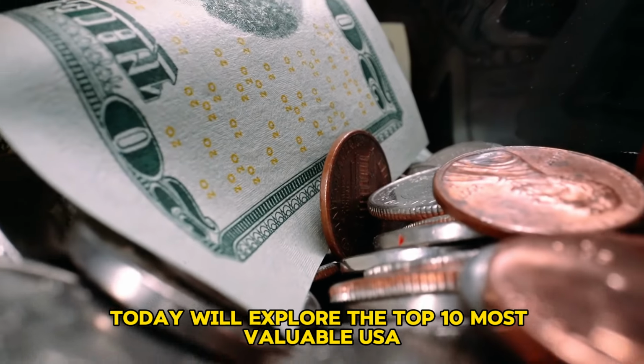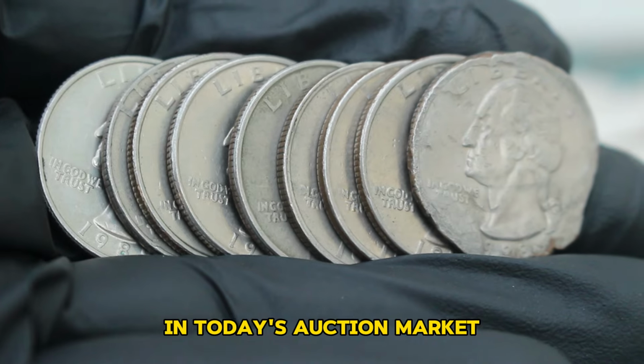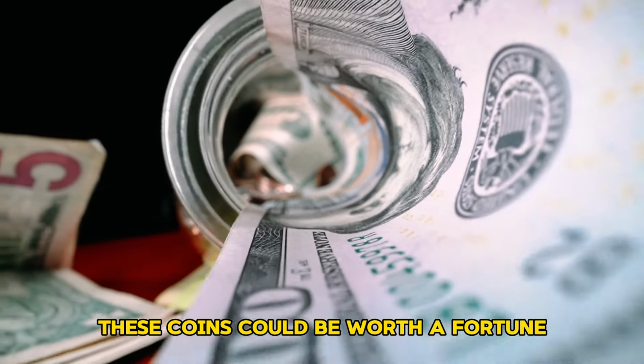Welcome back. Today we'll explore the top 10 most valuable USA Washington quarter dollar coins in today's auction market. Whether you're a seasoned collector or just getting started, these coins could be worth a fortune.